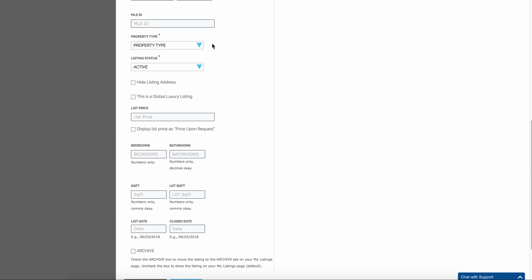I'm also going to select my property type, and I'm just going to leave it as active. A couple other things I wanted to point out on this page is that you do have the option to hide the listing address. If I wanted to do that, I would just go ahead and check this box. And then if I wanted to market this as global luxury, I have that option as well. Just as a reminder, in order for your property to be marketed as global luxury, it has to meet the global luxury price point and also have the appearance of a global luxury listing.